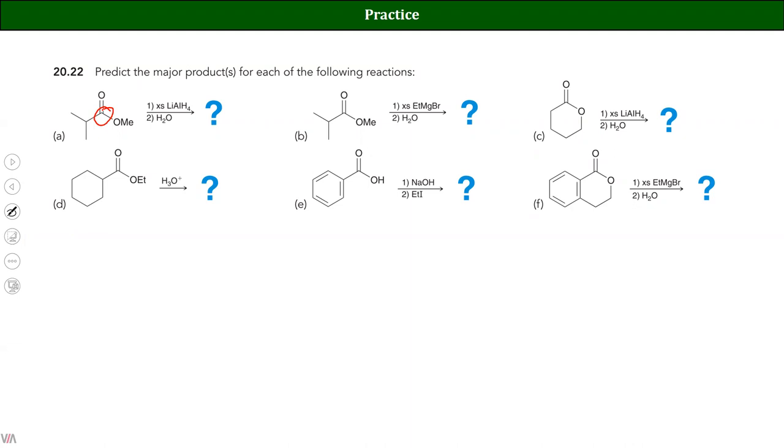So for lithium aluminum hydride, we know that's a hydride source. So we're going to wind up with the carbon that I circled getting reduced all the way to the primary alcohol. And then you chop off the methanol as well. So we wind up, for A, with this one. We get methanol, and then we reduce that carbon all the way.